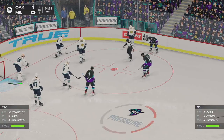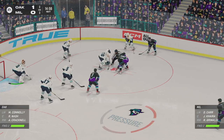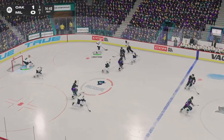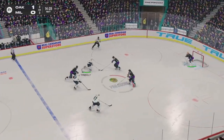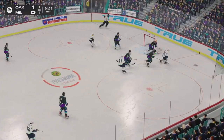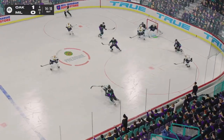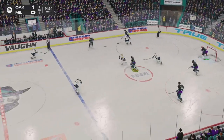Still lots of time left here in this frame. Oakland's up 1-0. The Seals take possession off the faceoff. Handles the puck. Passes it over. Oh, gets a piece of the puck to deny them there. Handles the pass. Gets in the lane with the body.